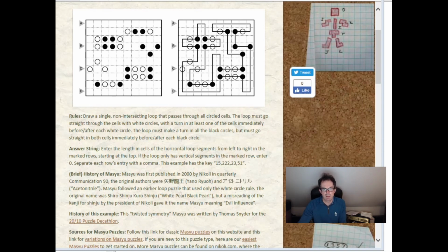What are the rules? And I've borrowed this from gmpuzzles.com, one of my favourite sites. And in fact, ironically or not, actually a site run by Tom Snyder, who we've been talking about in the context of somebody who actually finishes the US Puzzle Championship on occasion. So let's have a look at this. Rules. Draw a single non-intersecting loop that passes through all circled cells. Importantly, it doesn't need to pass through all of the squares in the grid. So there's no requirement for it to visit every square. It simply needs to visit the circled squares.